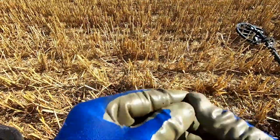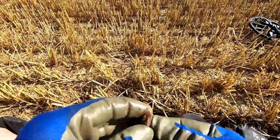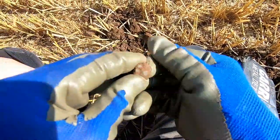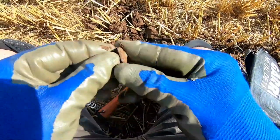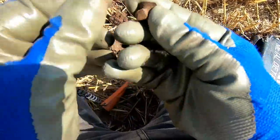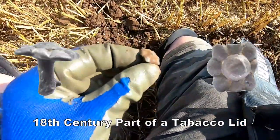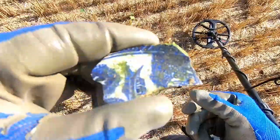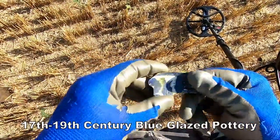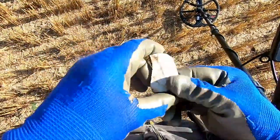That's nice. What's that? It's interesting. Some sort of stud, pattern stud. Belt stud, maybe. A bit of pottery. It's probably Chinese, blue glaze, Victorian, part of a dinner plate, I think.